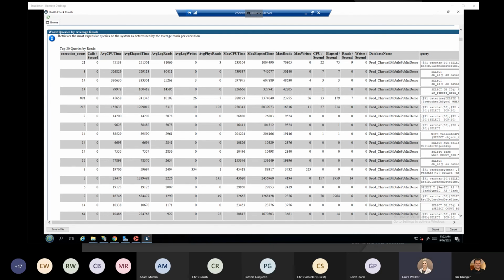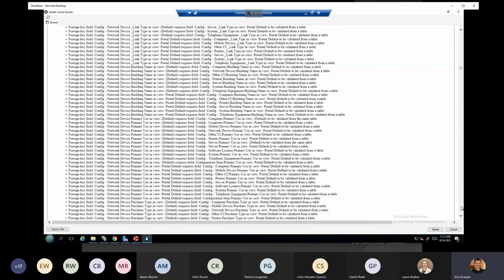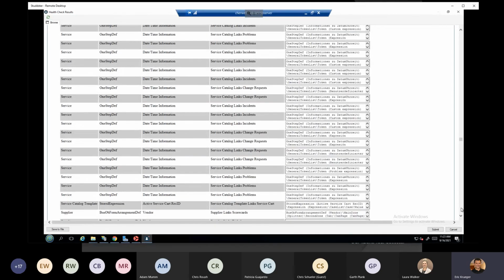Okay. Looks like there is a question from Charles. What is the difference between equality and inequality for usage? Oh, yeah. What is the difference between equality and inequality? So if we take a look at that missing index recommendation, which is down here, you'll see that it's got inequality and equality.